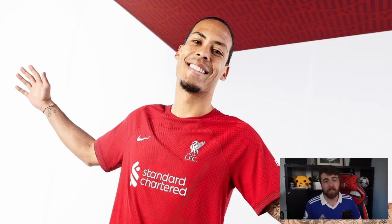Liverpool, I'm going to go with a 5. Just a bit boring, isn't it? A bit like Chelsea. This could very easily be a training top rather than an actual match shirt. Again, I'm not really a fan of team shirts that don't have some kind of thing going on with the collar, with the bottom of the shirt sleeves and everything like that.